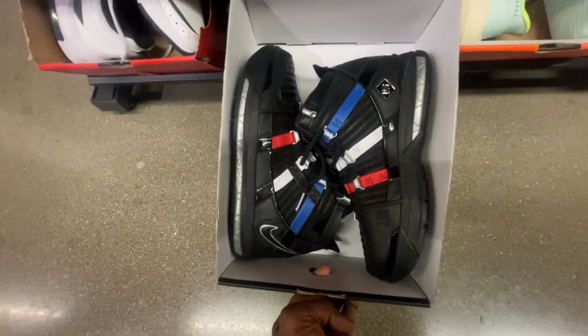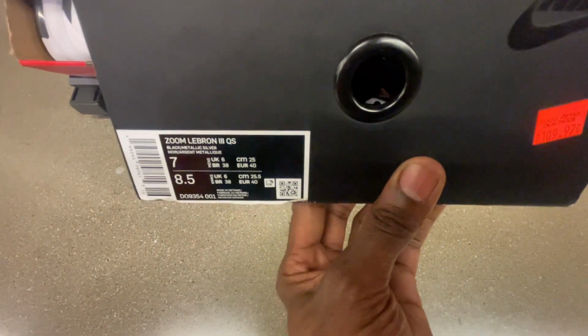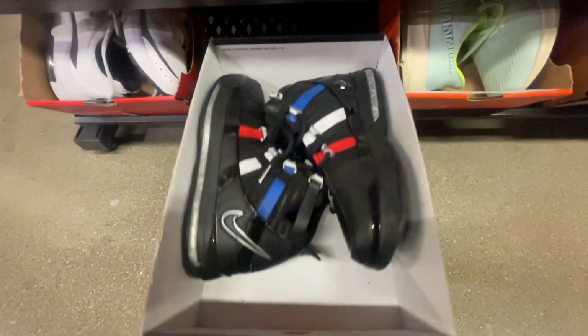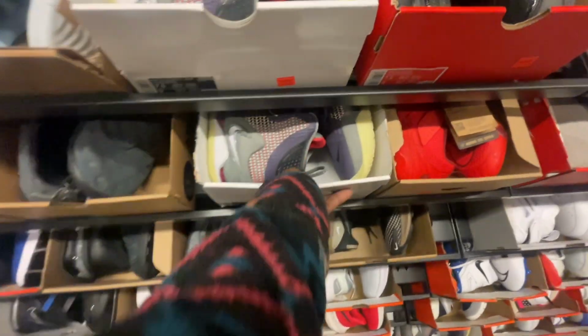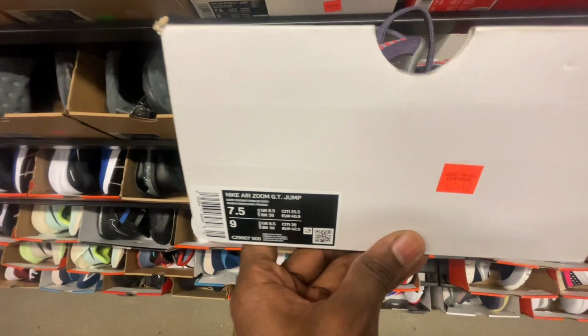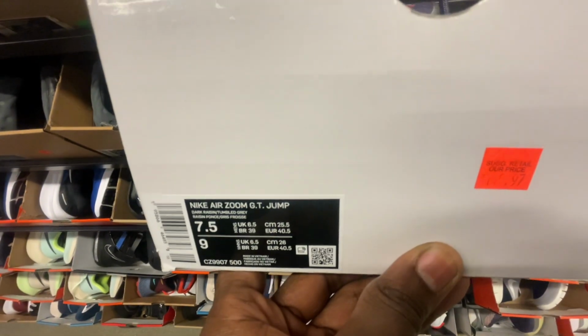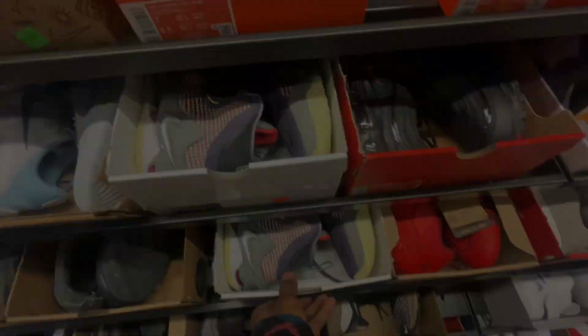Also, we got some more LeBrons in here, but these are going to be the older models. This was a size 7 as well. They were going for $109, so that was a good price point compared to the first new LeBrons that we found, which was going for $200. We've seen these shoes around at Ross and at Burlington, so these are at the Nike outlet as well, but they want $109 for those, and those are a size 7.5.